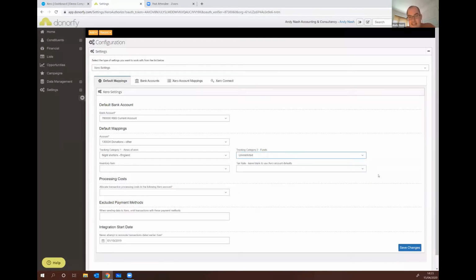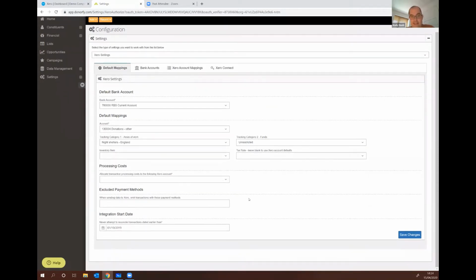There's a couple of other things here which I'm not going to go into any detail today, but if you sell things as a charity, you might sell pens, you might sell t-shirts, but you also might sell other things as well, might be membership packs or something, then there is the option, you'll use an inventory in Xero, there's the option to link that in. And also, I don't know how many of you are VAT registered, but it also links in with the tax settings on Xero as well. I'm going to leave those blank because we're going to do a basic setup.